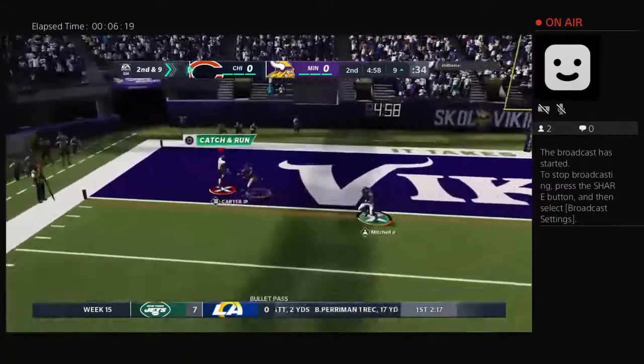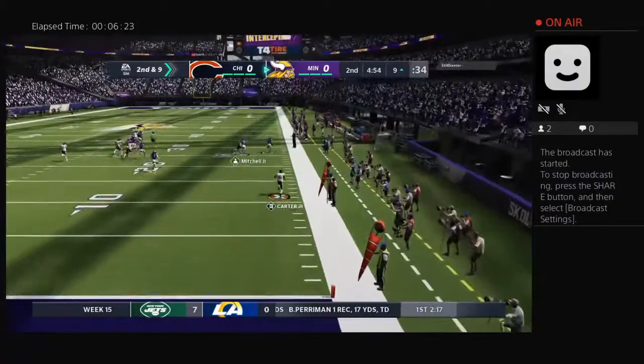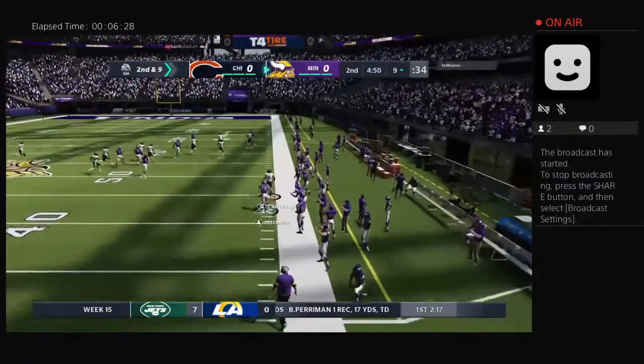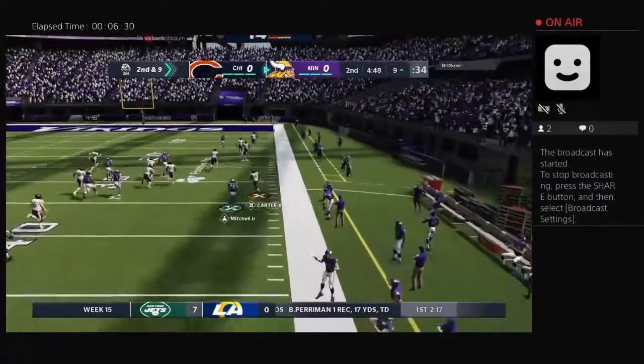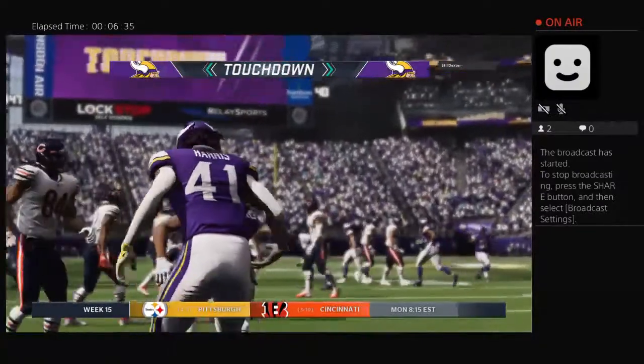Out of the gun. They'll look to throw. And he fires one that's intercepted. Picked up by Anthony Harris. And he's got daylight. It's a foot race. The 20. And he will take this one home. It's a touchdown.